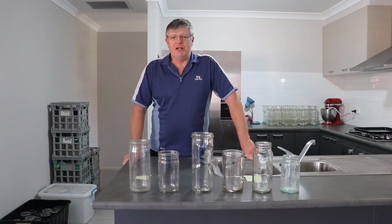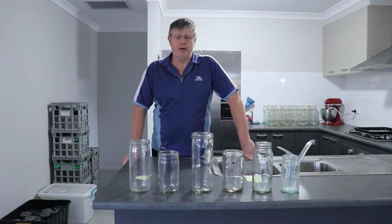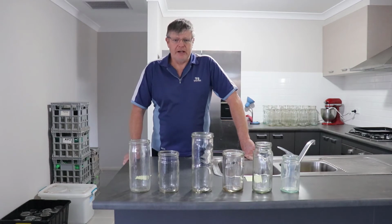So they're in a much cleaner state now, which allows us to store them, but they're not clean enough for use at the moment. We'll be putting them into crates, in a position where we can keep them in storage. When we're ready to use them, we'll then go through a full sterilisation and cleaning process to get them ready for use. So there is another step in the clean to go through.